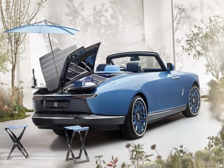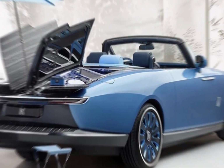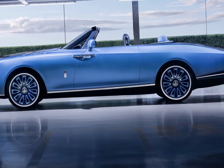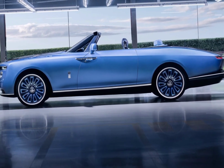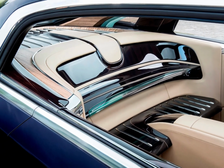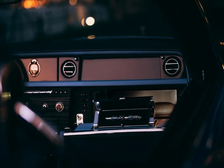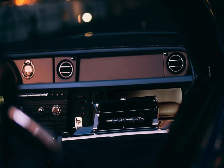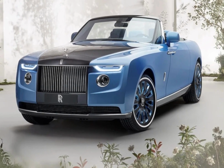Number 2. Rolls-Royce Boat Tail. 1 year ago, Rolls-Royce showed off a bespoke creation called the Boat Tail, which is rumored to cost more than $28 million. Though it rides on the architecture of luxury used by the Rolls-Royce Phantom and is powered by the same 6.75-liter V12 engine, the Boat Tail is completely unique in almost every other respect.